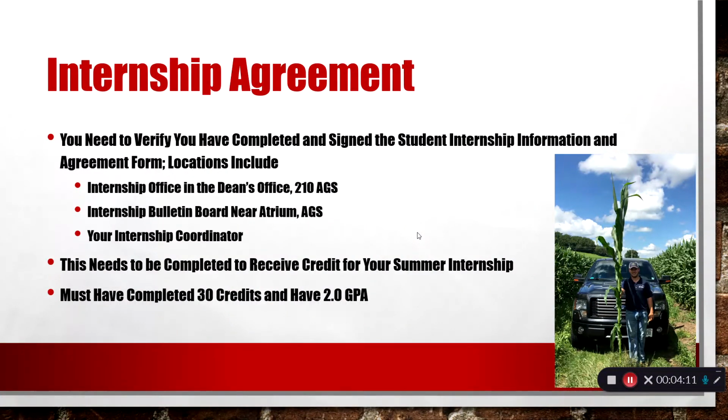So we do ask that you be at least a sophomore, a junior, or a senior. And that's how it's stated on the form. It asks if you're a sophomore, junior, or senior. Again, having 30 credits completed by the time your internship begins. So if you haven't already done this, I would assume most of you have, but if you haven't, make sure you get this done.